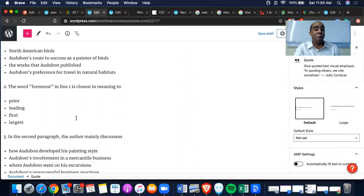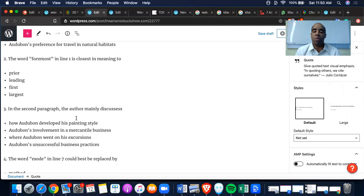In A, it says how Audubon developed his painting style. Nothing in the second paragraph indicates that that paragraph was about that. B, Audubon's involvement in mercantile business. C, where Audubon went on his excursions. D, Audubon's unsuccessful business practices. So we're able to drop A, we're able to drop which one? C. So we have B and D.